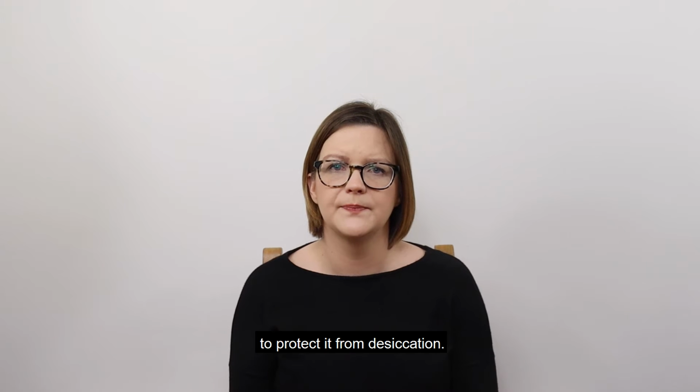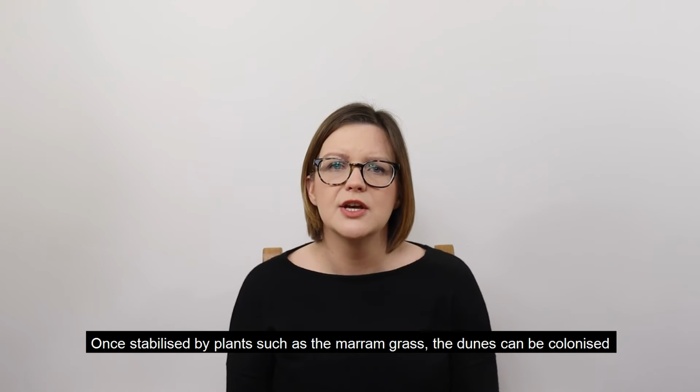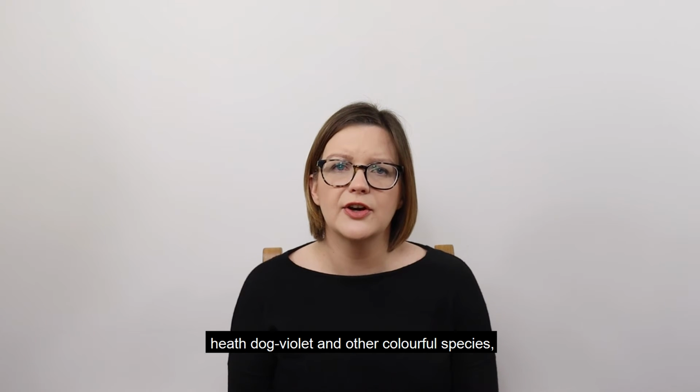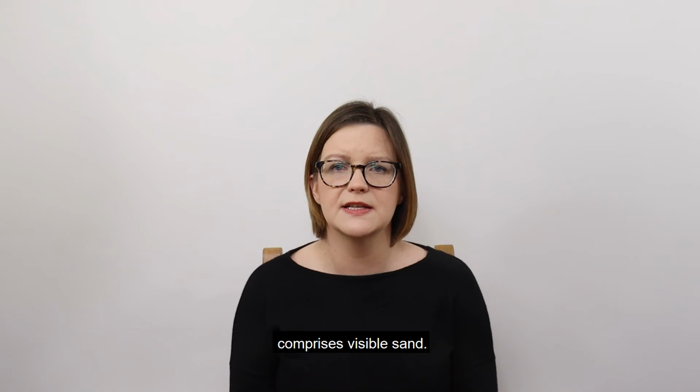Once stabilised by plants such as the marram grass, the dunes can be colonised by other species such as the common bird's foot trefoil, spring squill, heath dog violet and other colourful species, evolving ultimately into grey dunes where less than 10% of the dune comprises visible sand.